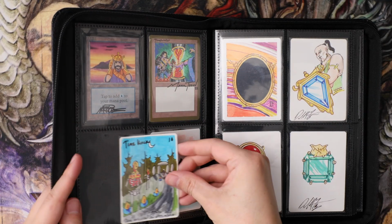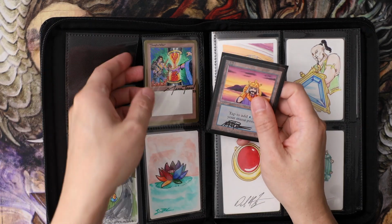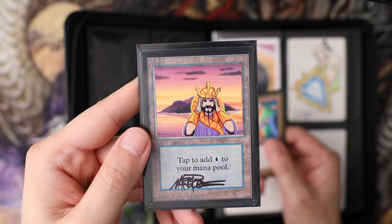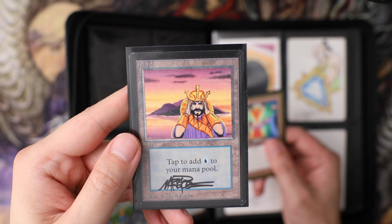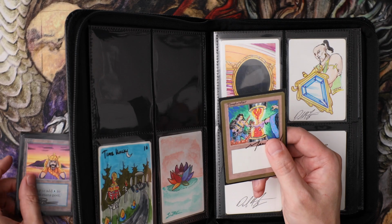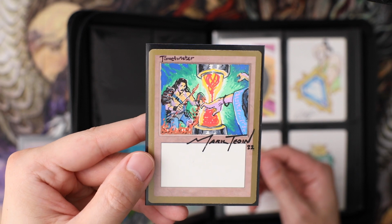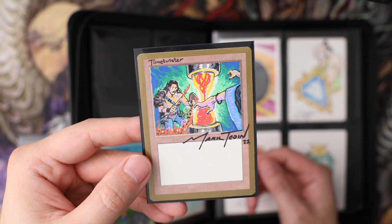And then my last two are not artist proofs, and I've shown these in previous videos, but this is my Ancestral Recall altar on a Beta Island done by Mark Poole. And I'm looking to get an Ancestral Recall artist proof for my Power 9 collection. Same with Time Twister, and this is a Time Twister altar done on a blank World Championship card by Mark Tedin. So looking to get a Time Twister as well.